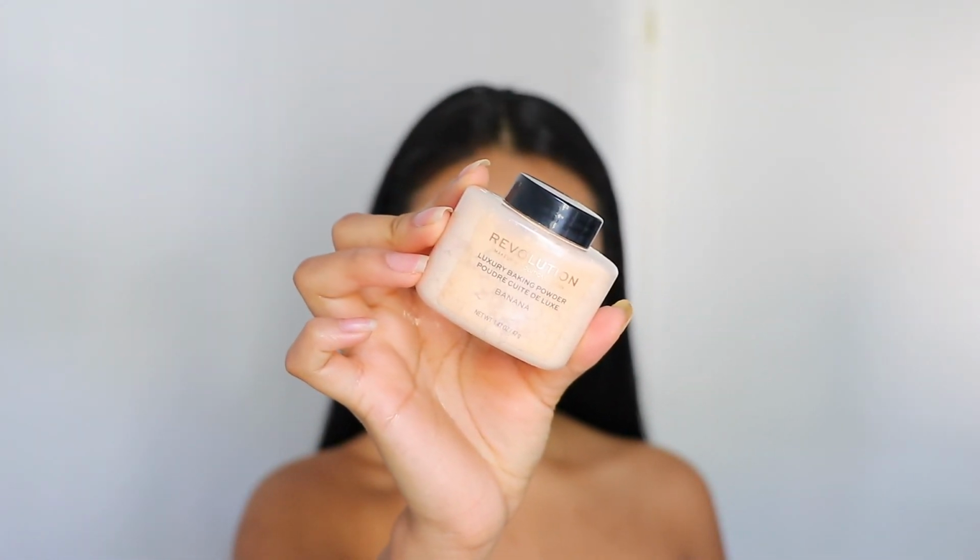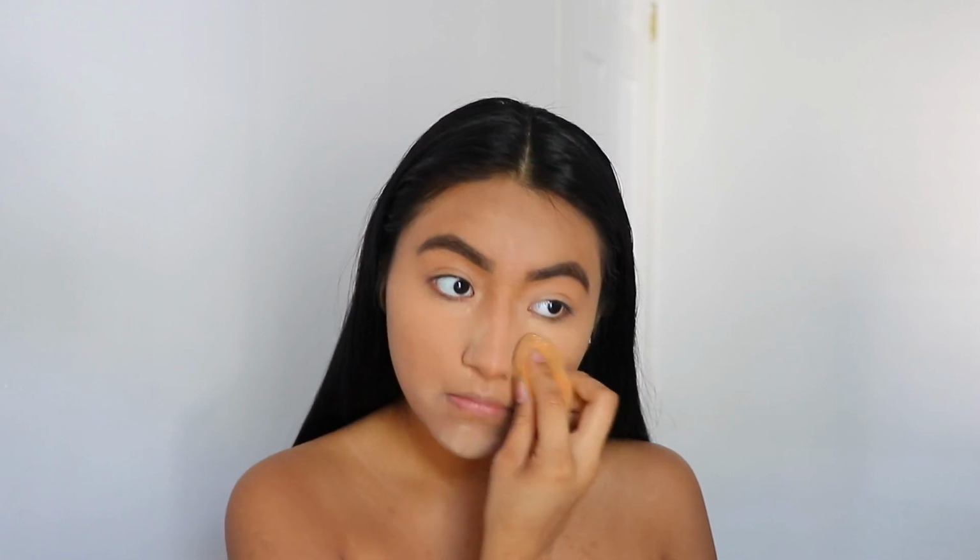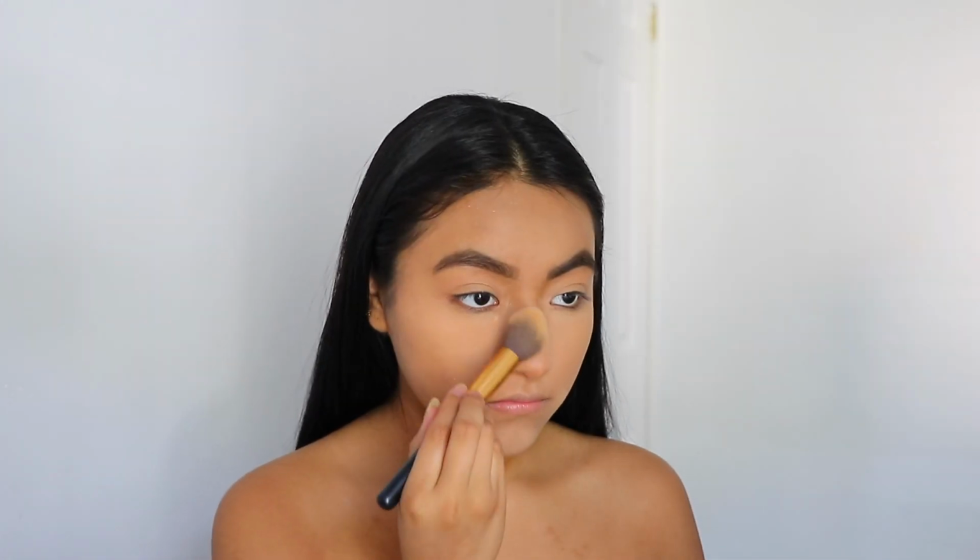For powder, I'm using this Revolution Luxury Baking Powder, and I really do like this powder. This is in the shade Banana.